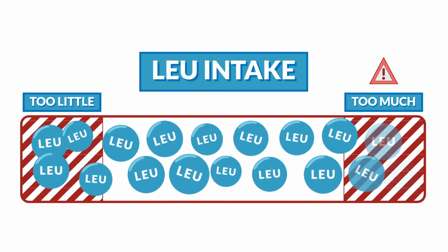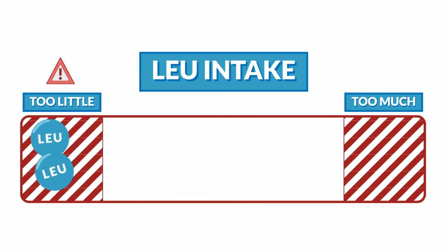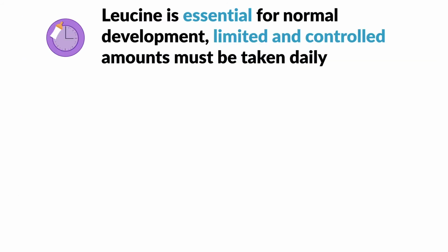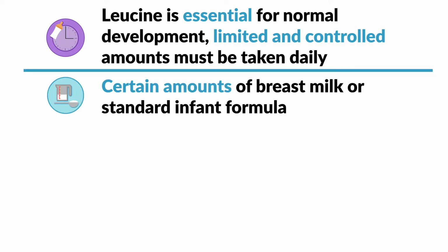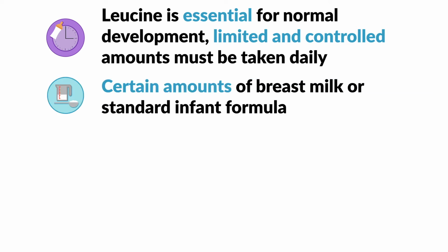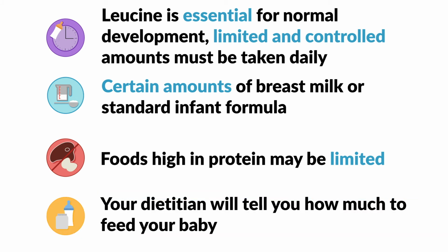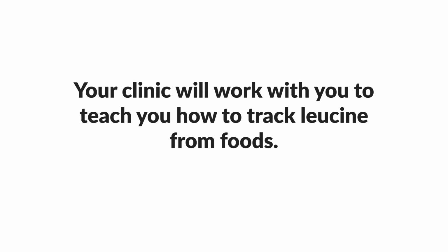Even though too much leucine is dangerous for someone with IVA, it is essential for normal growth and development. A limited and controlled amount must be taken daily. This means that your baby can only have a certain amount of breast milk or standard infant formula. As your child gets older and starts eating solid food, foods that are high in protein may be limited since all protein contains leucine. Your dietitian will tell you how much breast milk, infant formula, and natural food to feed your baby.